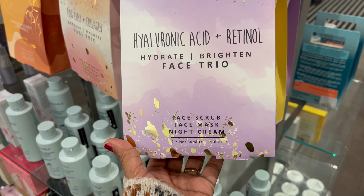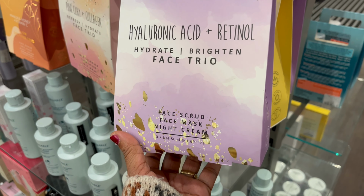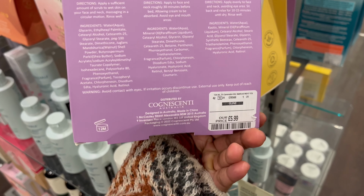Hyaluronic acid, face mask, face drug, and night cream costs 6 pounds.